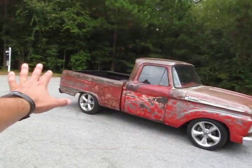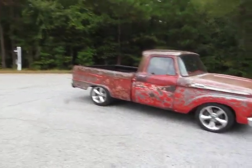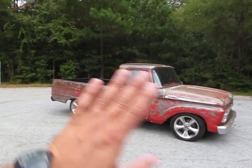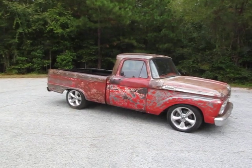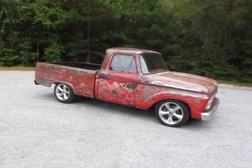So love the Styleside. I make the mistake and call them Fleet Sides. Sometimes that's what Chevrolet call them, Fleet Sides. Ford call them Styleside. But this is a really great truck. It will look good on air ride if you wanted to do that.